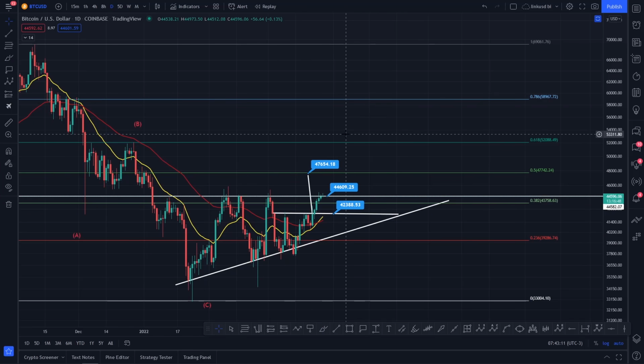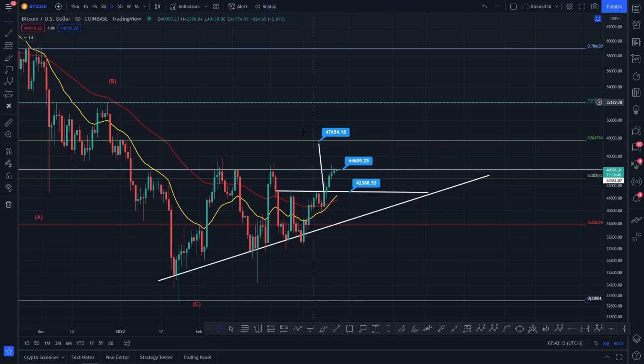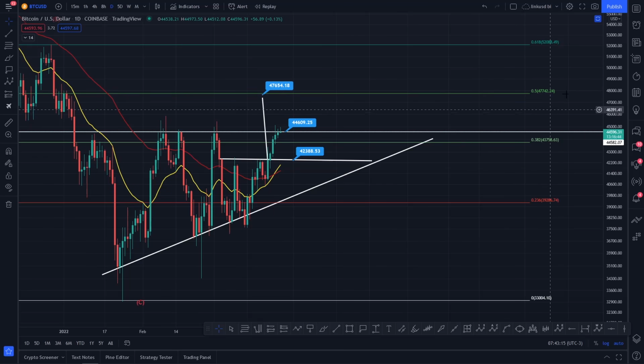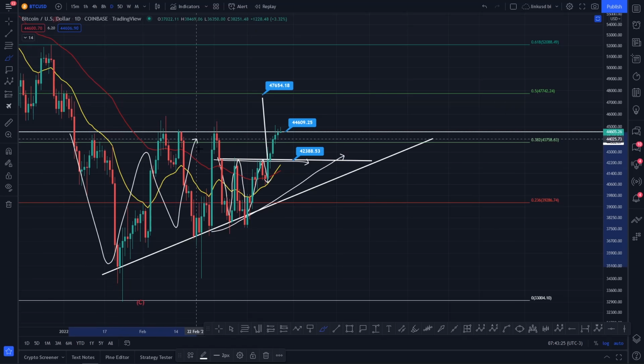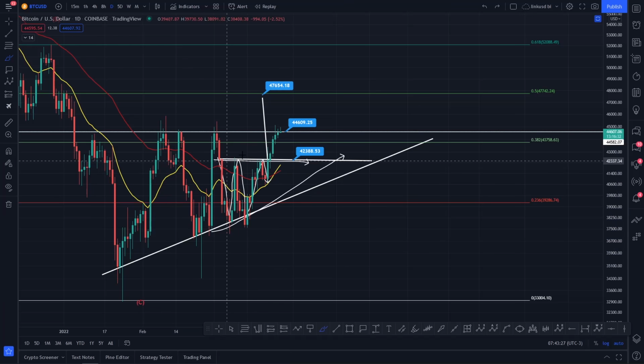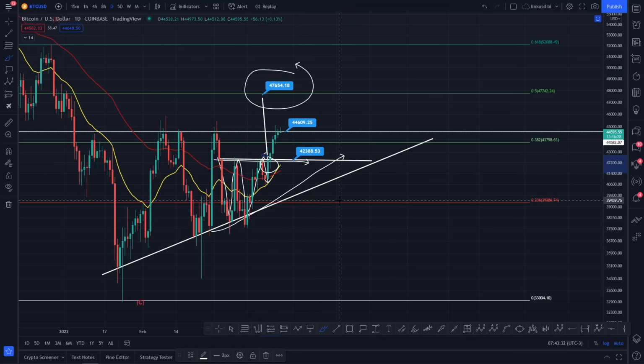I think that Bitcoin's actually in right now, and the reason is just here, this 47654, which is roughly where the 0.5 fib is. It's because you've broken out of a W double bottom pattern just here inside an ascending triangle. Okay, do you see this? Look, you've got this ascending triangle inside a large ascending triangle. It gives you a breakout target, and your breakout target is from here, this neckline at 42388.